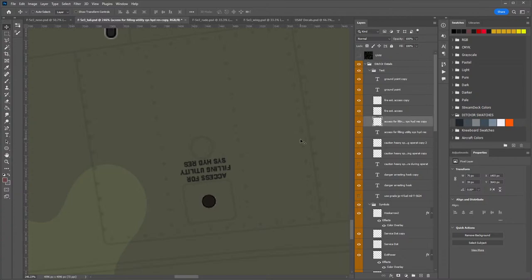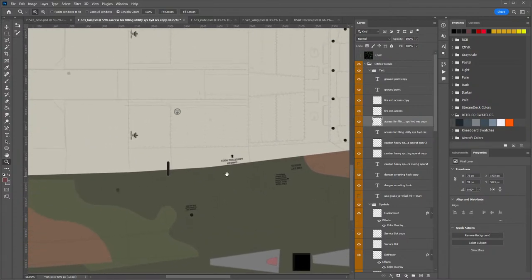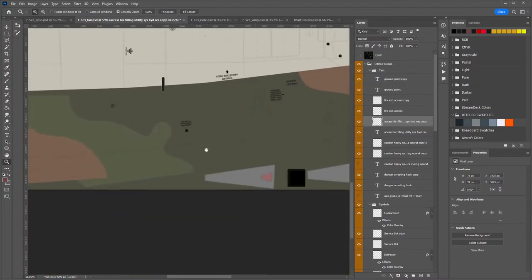Access. Move it down a little bit, or I guess technically up, depending on what side of the aircraft you're looking at. Already did the ground points, fire extinguisher access. I'm not going to do the external power on this side.